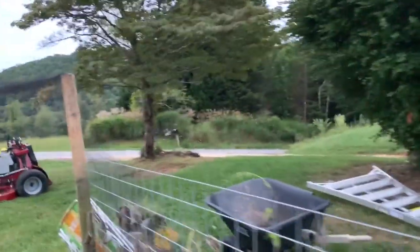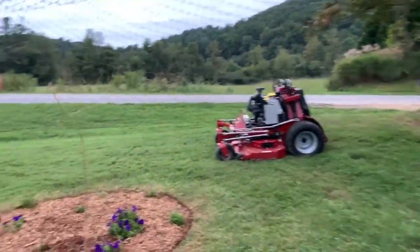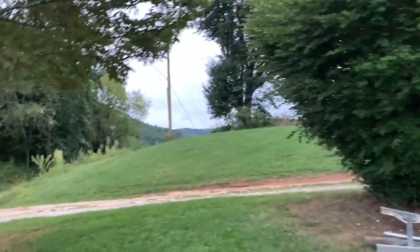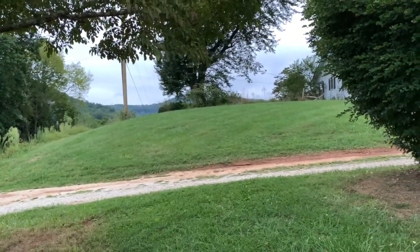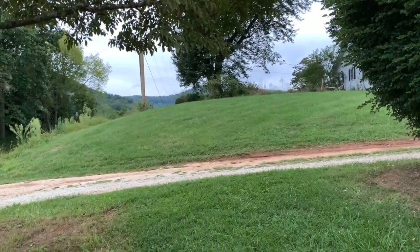So I'm going to end the video, guys, with putting the camera on this contraption that Billy Goat gave me and mowing my hill here. I hope you guys can see some of it because it is getting dark. Normally we'd have a little more light, but it's so overcast. So let me end the day doing it.